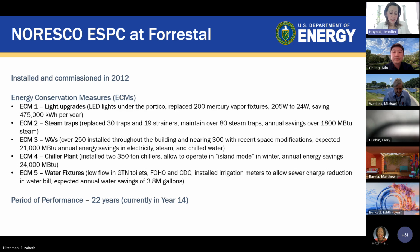I did want to talk about some of the ones we did not implement, just to mention the fact that when you go through these processes, there might be conservation measures that initially come up that after thorough analysis do not get implemented. Some of the ones that we didn't implement were condensate heat recovery, EMCS upgrades. And EMCS is our BAS system, our building automation system.